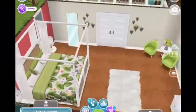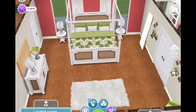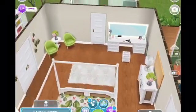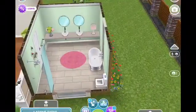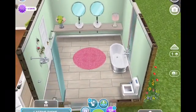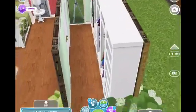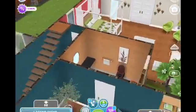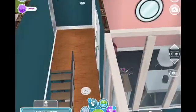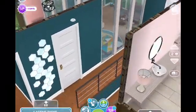And we have a wonderful master suite in greens and pinks and white. I like that room a lot, with the accent wall. And we have the beautiful pastel green 2-story master bath, which I really like that one too. I don't think there's a room that I don't like on this house. And then going upstairs, we built the hallway with the glass to look down into the great room.